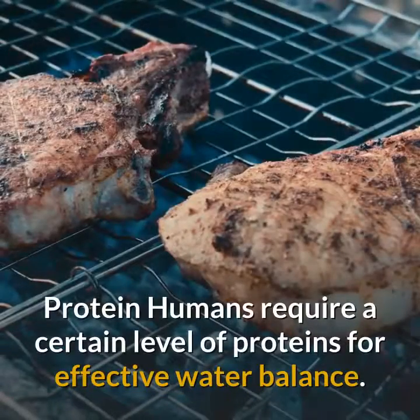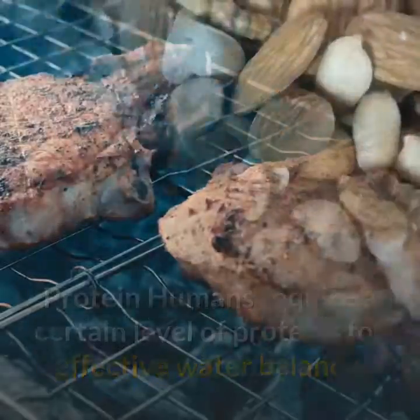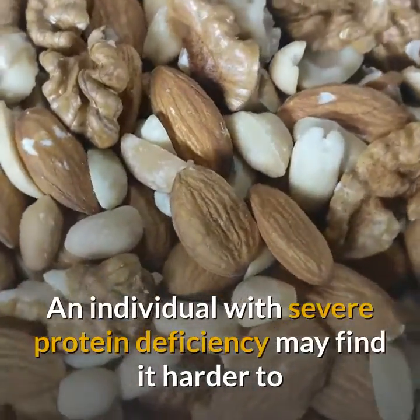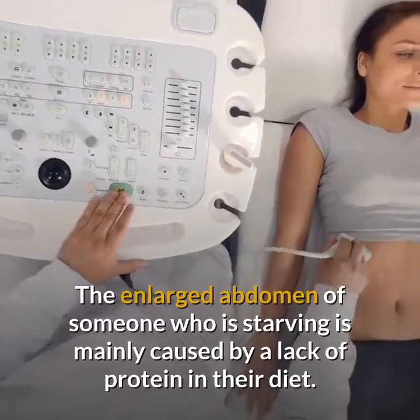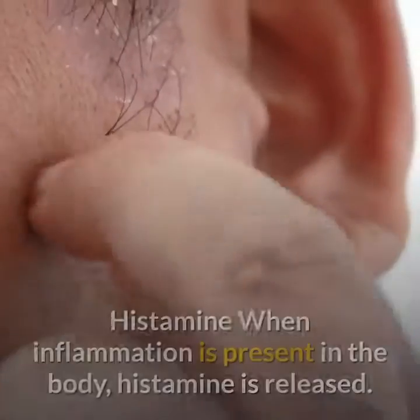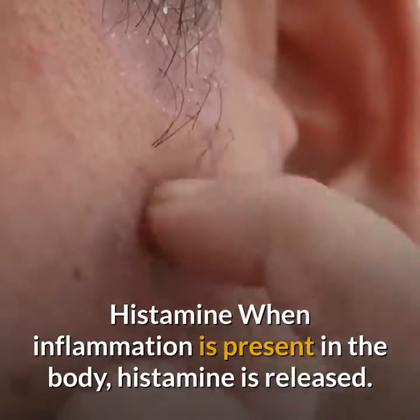Protein. Humans require a certain level of proteins for effective water balance. An individual with severe protein deficiency may find it harder to get the water from the tissue spaces back into the capillaries. The enlarged abdomen of someone who is starving is mainly caused by a lack of protein in their diet.